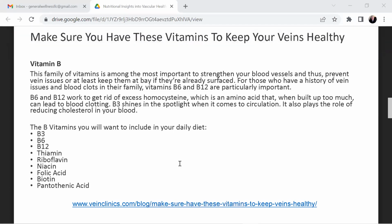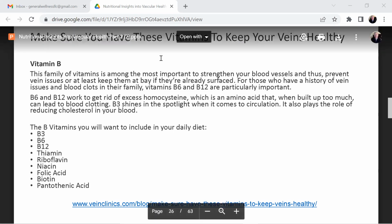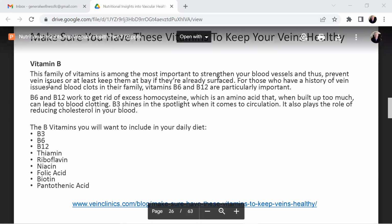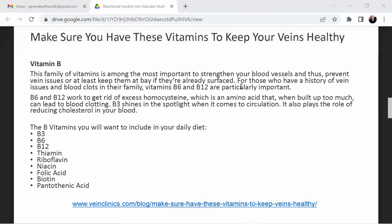Now here is a vein clinic page, which you can open up and read about. I'm glad to see this, even though they're using synthetic, but I'm still happy to see it. This family of vitamins is among the most important to strengthen your blood vessels and thus prevent vein issues, or at least keep them at bay if they've already surfaced.